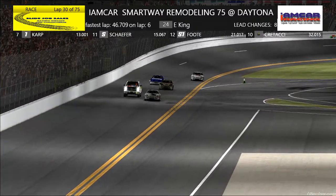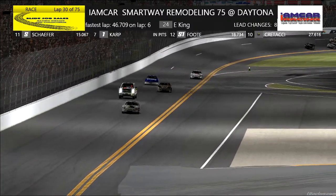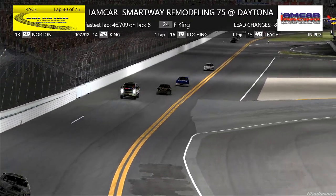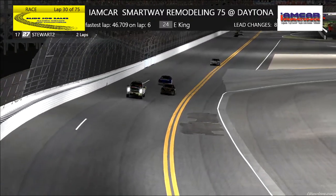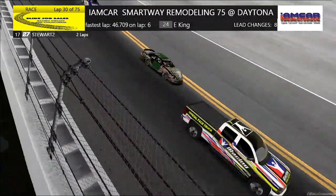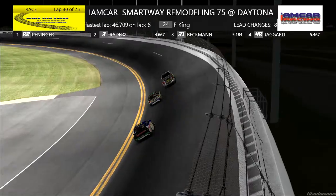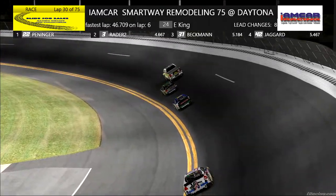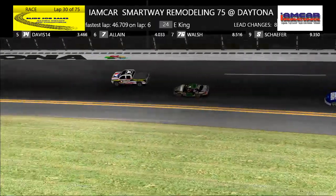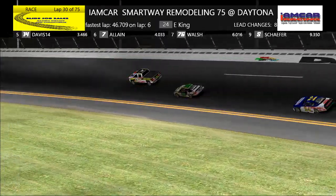Alright, back here with you as we are 30 laps complete out of 75, and we'll go green with roughly 45 laps remaining in this one. But Peyton will be your race leader when we do go back green flag racing here in one moment.